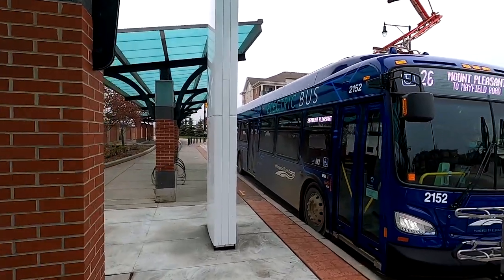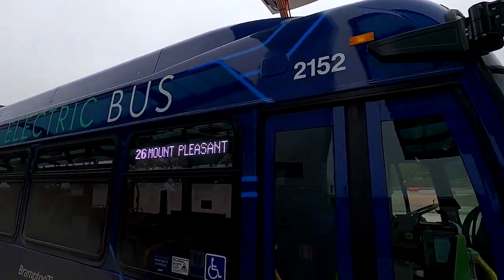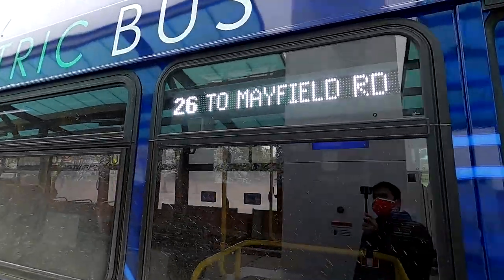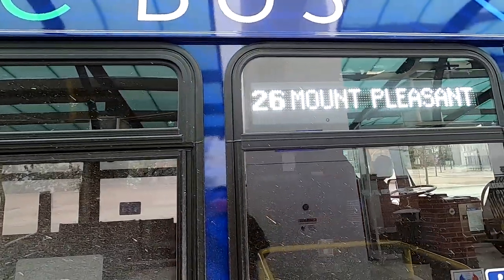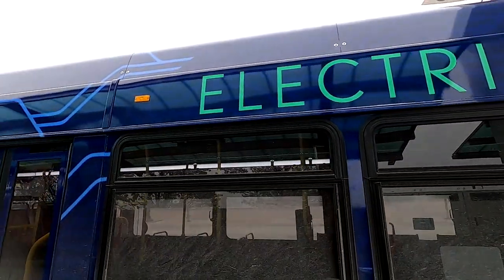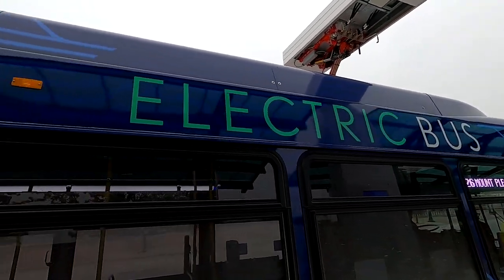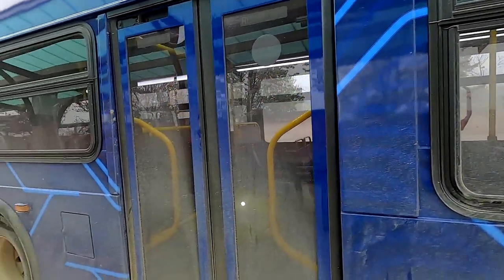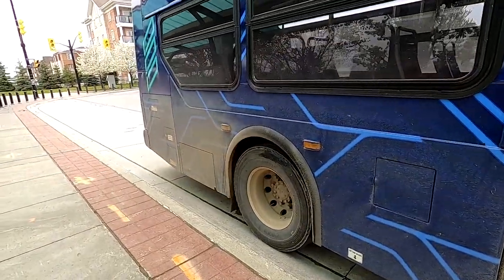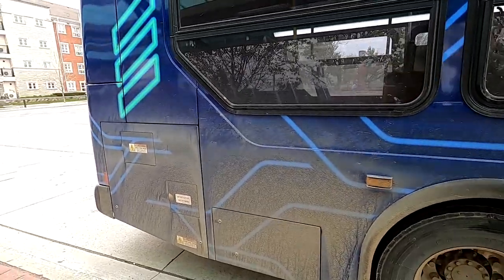Alright folks, here it is, our new addition to the fleet, Brampton Transit. The 152, and an ISO 88 destination sign here. And they really want you to know this is an electric bus, so they put it right here on the top. This bus got a few runs in, pretty dirty.